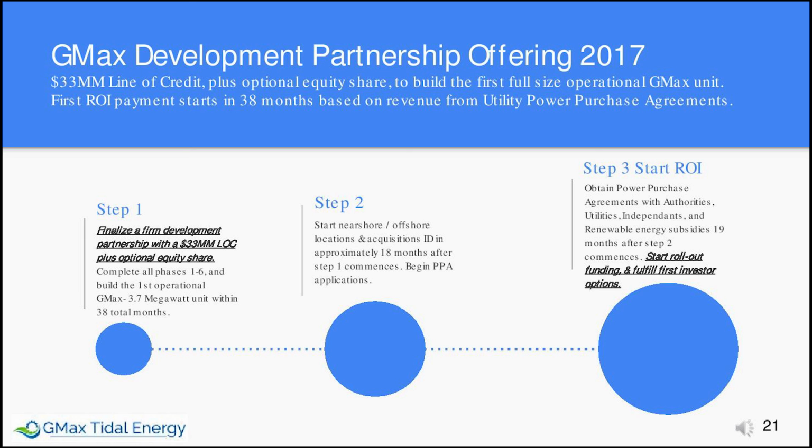Step 2 starts near-shore and offshore locations and acquisitions in approximately 18 months after Phase 1 commences, then begin with power purchase agreement applications. Step 3. Obtain power purchase agreements with authorities, utilities, independents, energy ministers, and renewable energy subsidies not to exceed 19 months after Step 2 commences. Next step, start rollout funding for new unit sales and fulfill primary investor obligations and options. The next section of slides details the 6 phases scheduled for the entire project, including the return on investment.